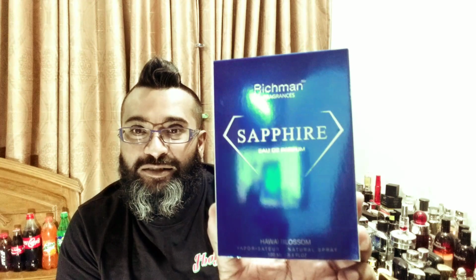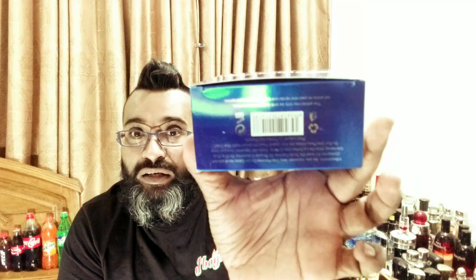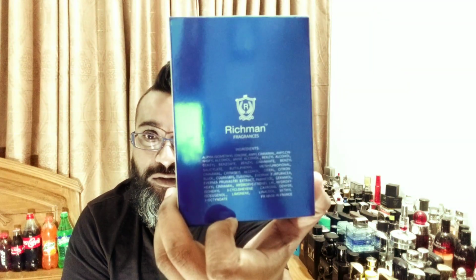Next one is my favorite actually. This one is my favorite out of the two. This packaging is a very nice looking box. As you can see, it's called Sapphire. This is Hawaii Blossom, and this is EDP. The side looks like that. Up there is the Richman logo. This is the new line actually in Infinity. You can go and check out their clothing line as well.